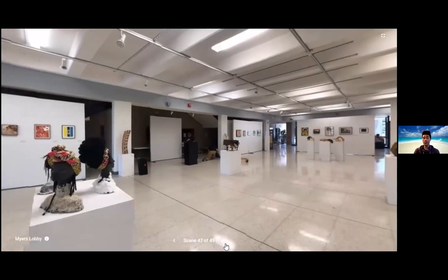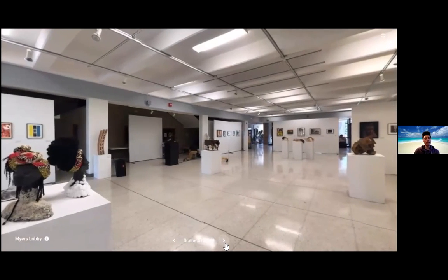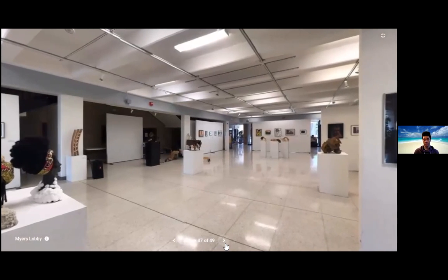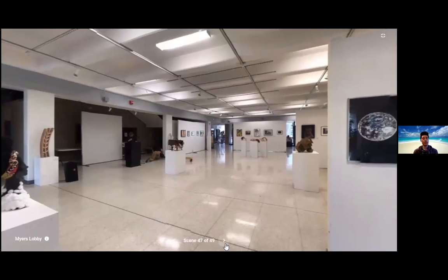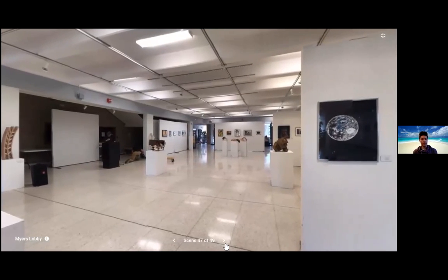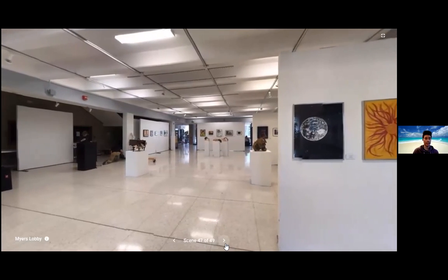Here we have the student gallery. So the student gallery is located in the Meyer's lobby, and the student gallery showcases student and faculty art pieces every year. And around campus, you'll often see students, faculty, and community members enjoying the Museum Without Walls exhibition. This exhibition includes over 10,000 pieces of artwork that are displayed across campus.